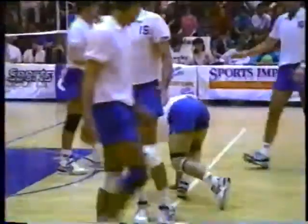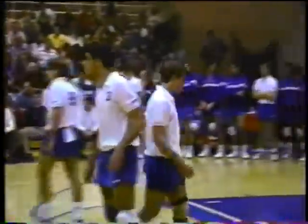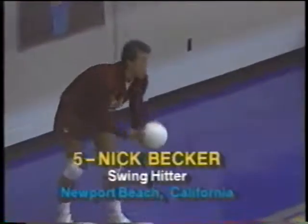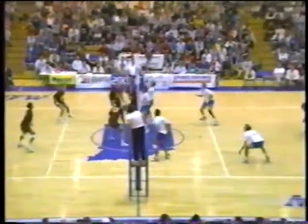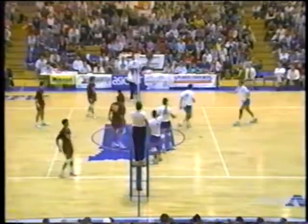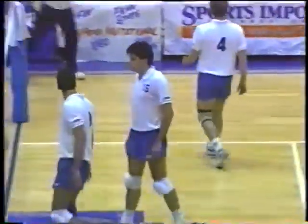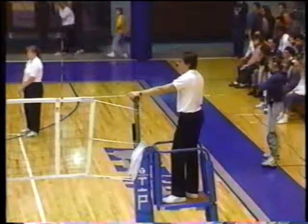Block, not pressing quite as hard as they would like to. Nick Becker with the kill for the Trojans. He'll now serve. Almodovar passing nicely. Looning puts that one away, but Becker handles it easily. And Jason Perkins goes over the center line. That's going to bring Tom Junkie back into the lineup for Paul Springhoff.